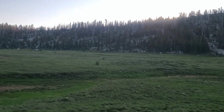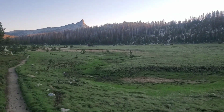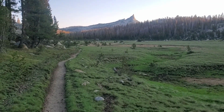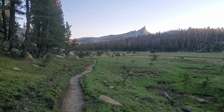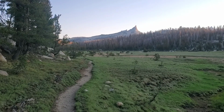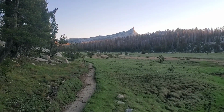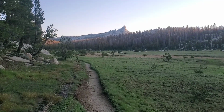The sun is kind of rising. It doesn't really come out on camera right there. But wow, this is so pretty. I think I have one more meadow to go before I reach the really big one of Tuolumne. But it's nice and cool this morning. Big difference from yesterday. And what a gorgeous start to the day. I love the High Sierra.